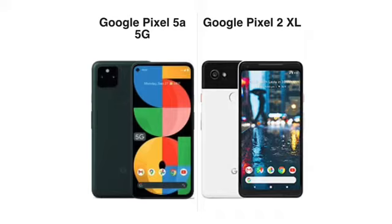So the Pixel 5a obviously has 5G, while the 2 XL being launched in 2017 is LTE only. Both of these phones have a similar size. You got 6 inches by 3 inches by 0.3 inches on the 5a. The Pixel 2 XL is just a little bit bigger. Pixel 5a weighs a little bit more at 6.4 ounces compared to the 6.17 ounces on the 2 XL.